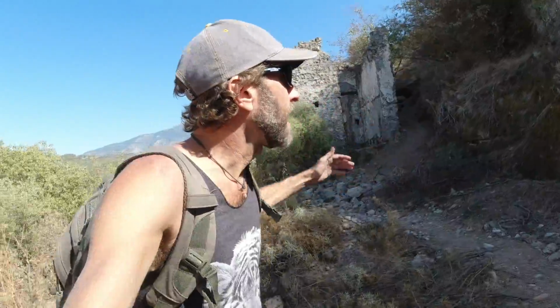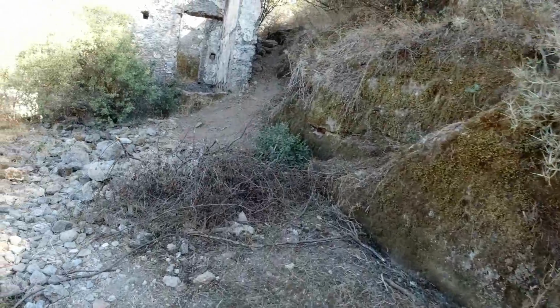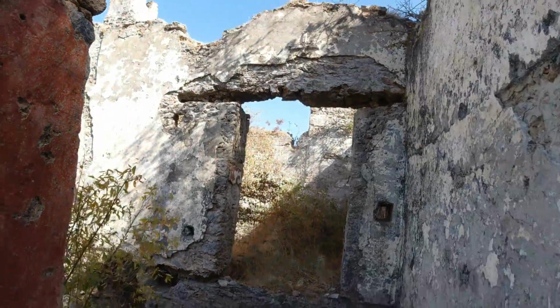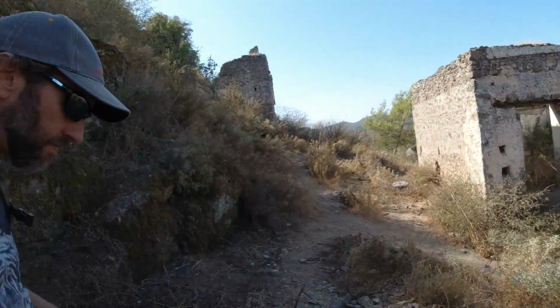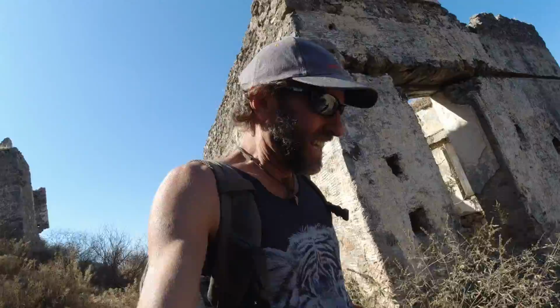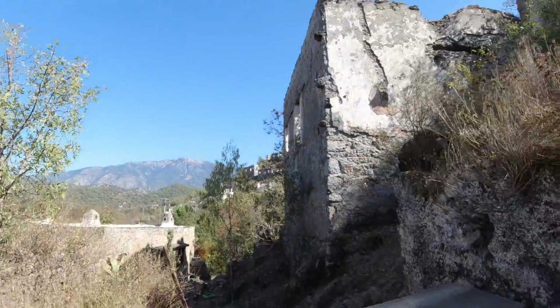It's almost hard to believe that only a century ago, this was a full, thriving, inhabited town. It looks like it's been abandoned for even longer than that, but time does have a way of eroding human creations relatively quickly. For example, the abandoned ashram in India that I visited outside of Rishikesh, it was abandoned in the early 1990s, I think. And it looks almost as ruined as this.